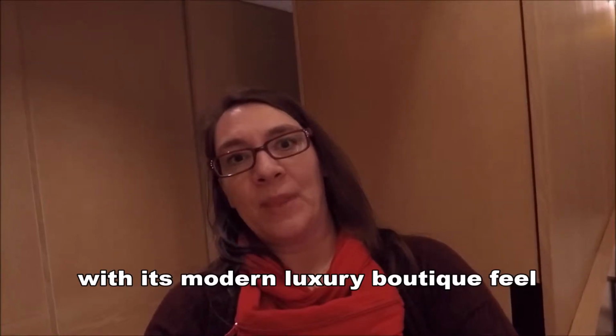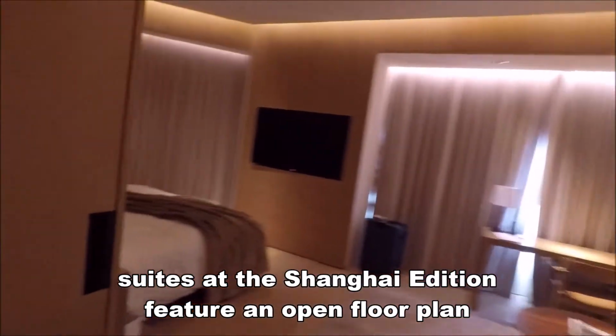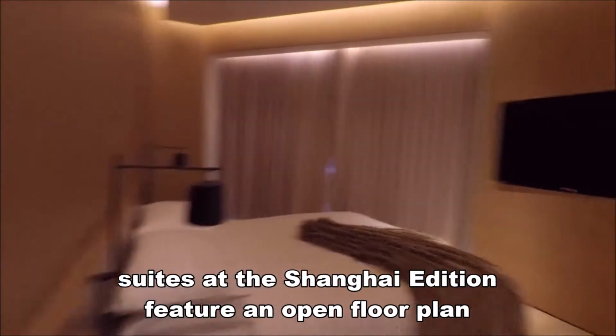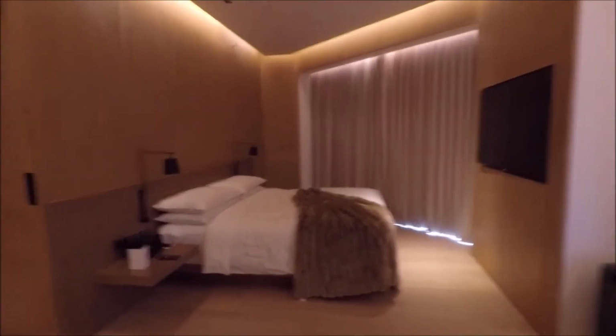Okay, this is my final hotel at Shanghai. This is the Shanghai Edition. This is the room that's a higher end product of the Marriott, so it's more like a suite. Just kind of go over it like this first. When I walked in here, the drapes automatically opened. We have a nice seating area over here, looking out into my bedroom and a desk area, which is definitely for a business traveler.